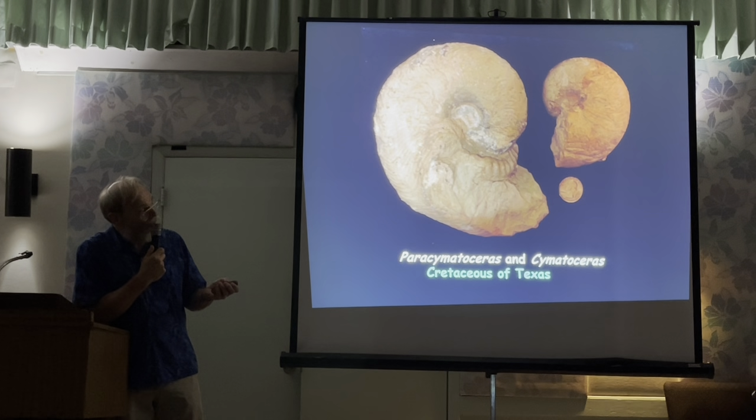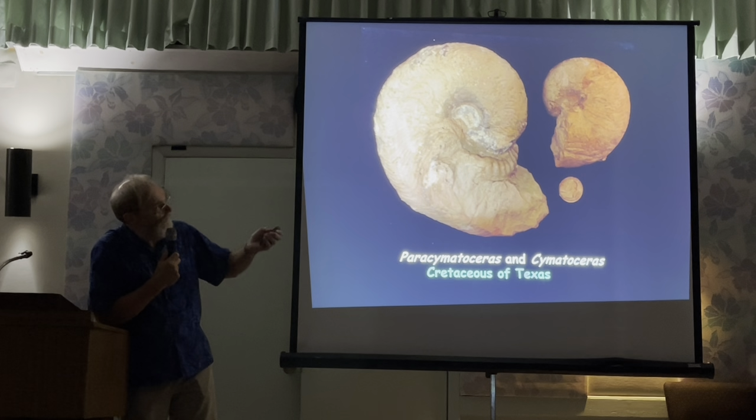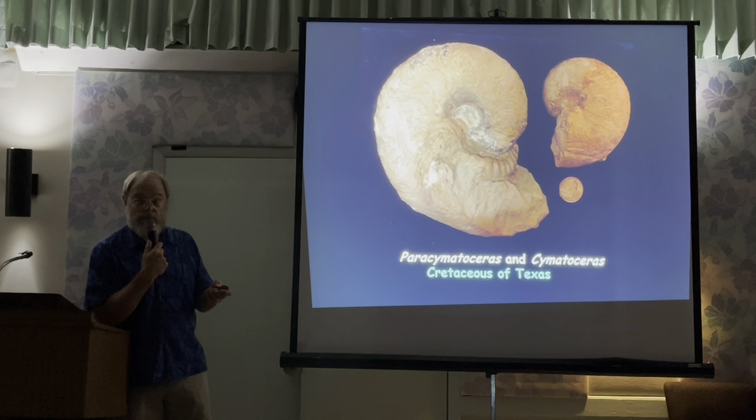Okay, moving along, you do have nautiloids in the Mesozoic too. And I collected a few in the Cretaceous. Looks much more like a modern one. This one's called Paracymatoceras on the left. I brought that specimen here. Cymatoceras on the right. I collected these in Texas. And they're looking a lot more like modern nautilus.